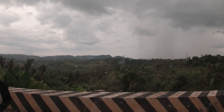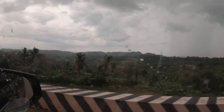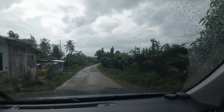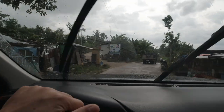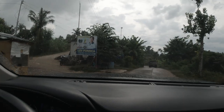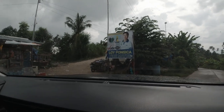Look at this view here, guys. It's kind of raining, but the scene is still amazing. The road has become smaller, but it's still concrete. So, left turn here to get to Mantayupan. The GPS is trying to make me make a left turn. Can you hold up? We'll ask some people here.